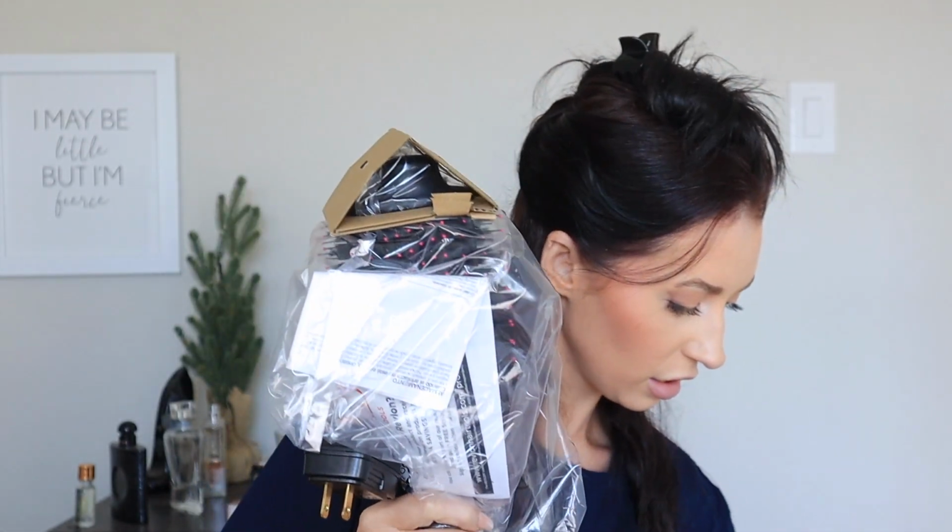Let's open this guy up. Oh, hopefully if I don't like it, I can return it because I did not get the warranty on this. Oh, he's pretty hefty. I mean, this isn't like a light dude. This is okay. All right.